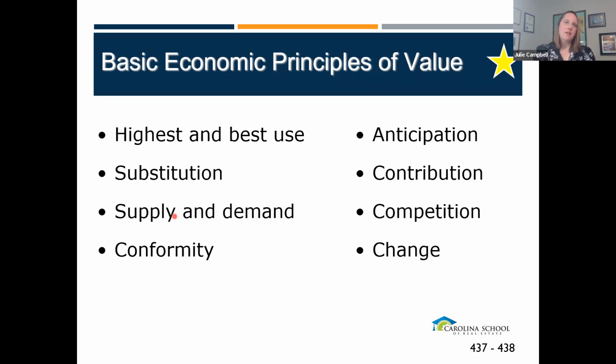Supply and demand, economics 101. Supply and demand says what? When supply goes up, demand goes down. When demand goes up, supply goes down. We don't talk about supply and demand in real estate. In real estate, we talk about buyers markets and sellers markets. Right now, we're in a seller's market. Why? Because supply is low and demand is high. One day that pendulum will swing back. We'll be in a buyer's market, and we'll be in a buyer's market because supply is high and demand is low.